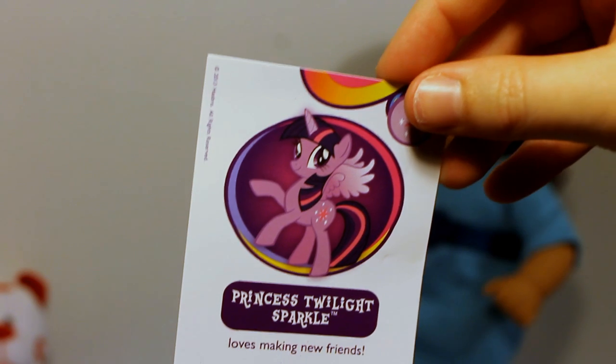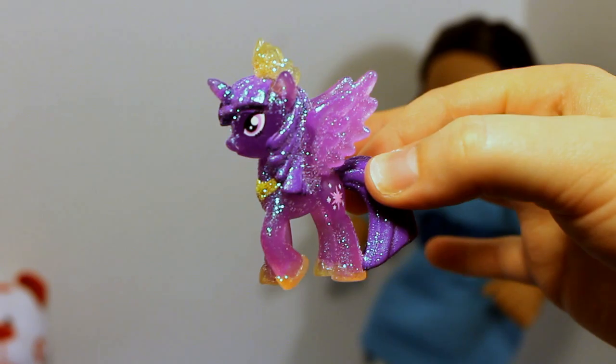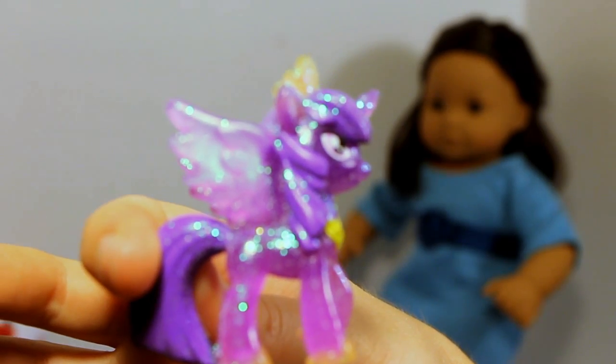Let's start with My Little Pony. Who could be inside? So, this one, let me try and find, I think this is an M one, A-M. Aww, Princess Twilight Sparkle. I could be wrong, but I think this is the first time that she is in the princess form in the blind bakes. Wow, she is really pretty. The glitter is kind of in weird spots and clumps, but I am definitely going to paint her with some sort of clear gloss and let you guys know how that turns out, just so none of the sparkles fall off.